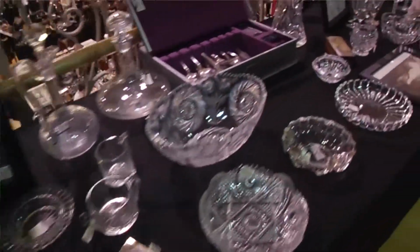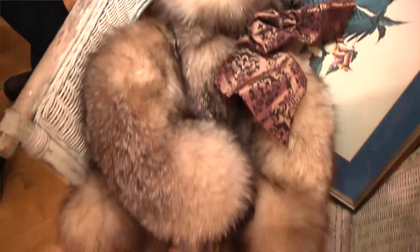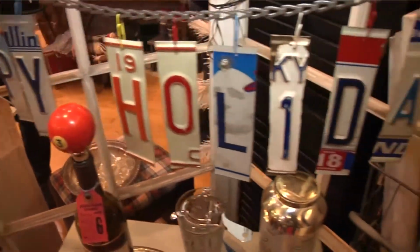Yeah. And it's a nice mix because you've got the traditional antiques, the sterling, the porcelain, the crystal, and then you have these funky young designers that are creating all kinds of things, recycling items and creating new things. So it's a really cool mix of old and new.